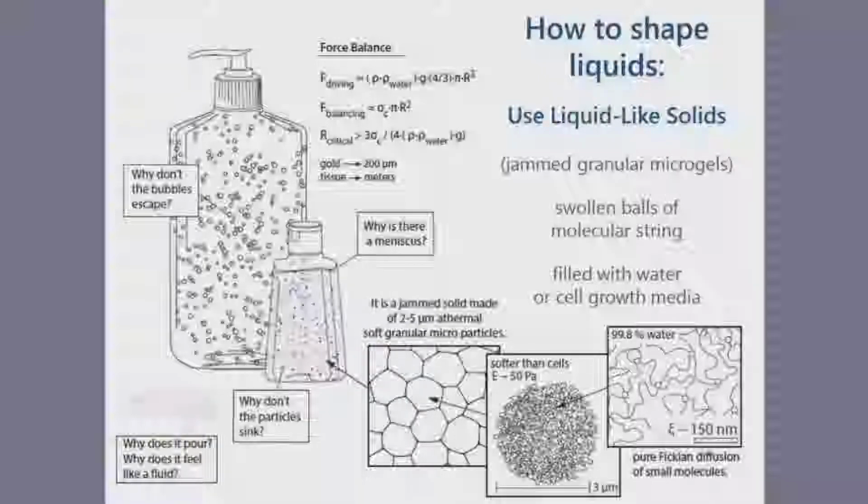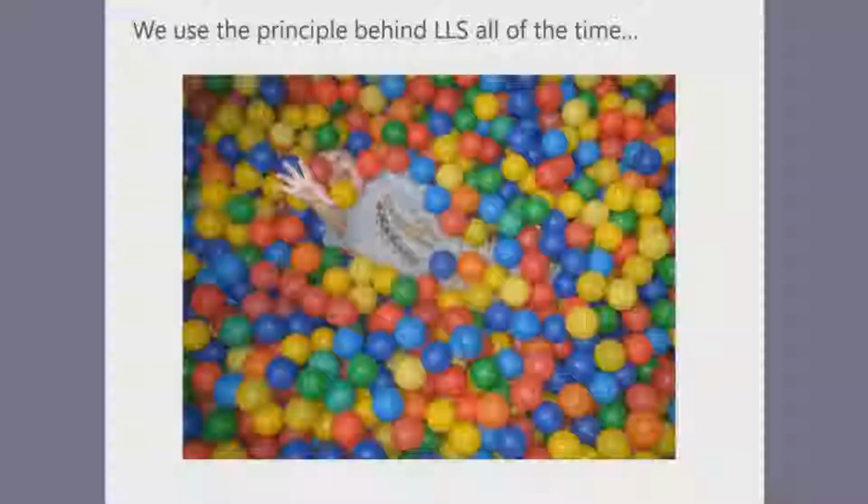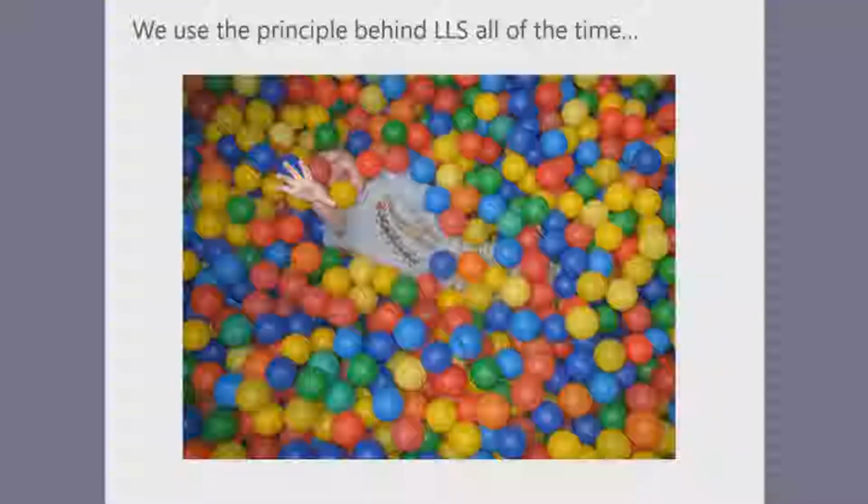Now, this principle of yielding and resolidification is something we're all familiar with. We've seen it all the time, and if you take a child to, say, a Chuck E. Cheese and watch them in a ball pit, that's exactly how this material works. The child can lay on top or inside of the ball pit, sitting still, totally supported. But as soon as the child starts to swim around and exert forces that cause the balls to yield, the child can swim.